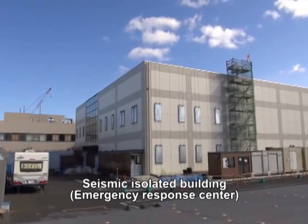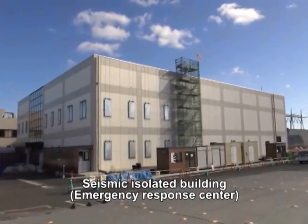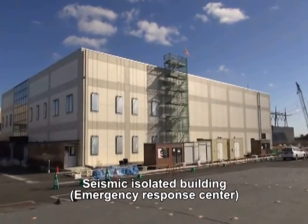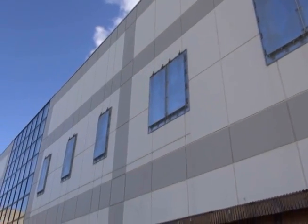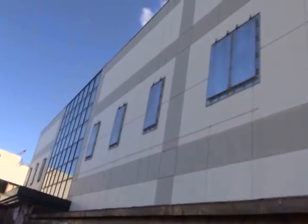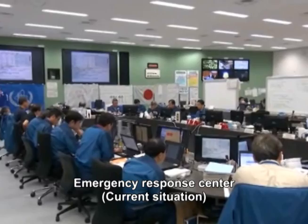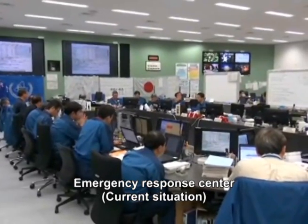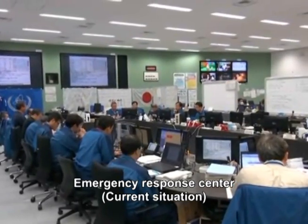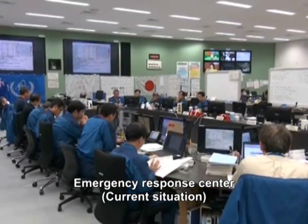The cream-colored building with gray lines is the seismic isolated building. In July 2007, the Niigata-ken Chuetsu-oki earthquake struck Kashiwazaki-Kariya nuclear power station. This event introduced the idea of installing seismic isolated emergency centers at each power station site. Construction of Fukushima Daiichi nuclear power station center was completed in September 2010, half a year before the accident. The current number of workers at Fukushima Daiichi nuclear power station is approximately 3,000 per day. 200 TEPCO employees work inside the seismic isolated building.